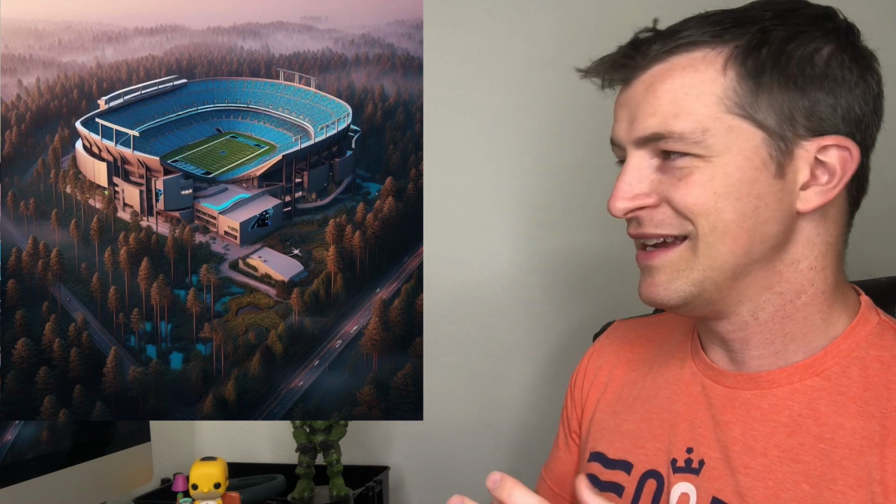All right, the Carolina Panthers one has a cool location. It is pretty neat. I would maybe like to see something a little bit different with the stadium itself, but overall, still a good job with this one.